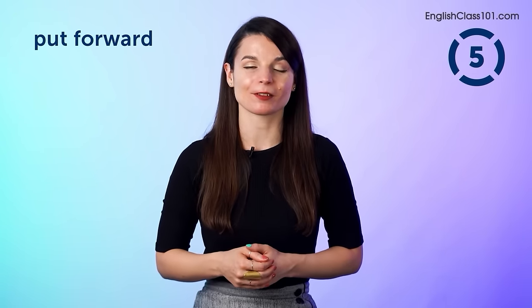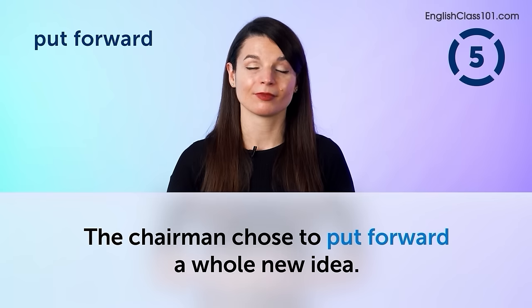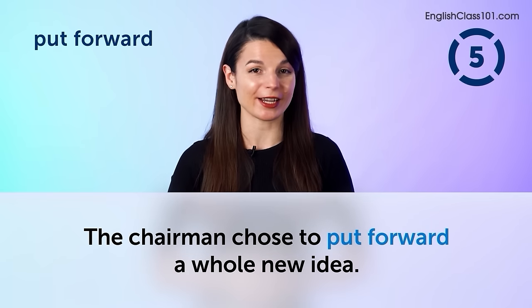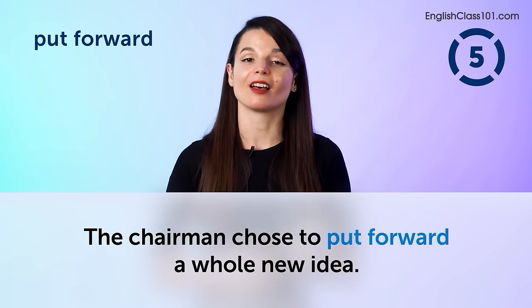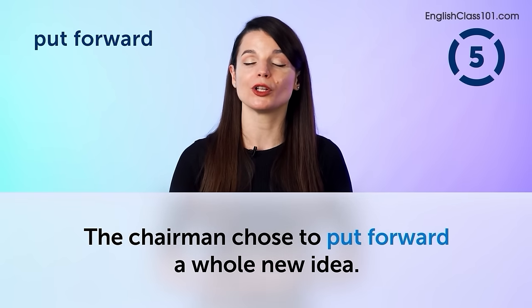Here's an example sentence. The chairman chose to put forward a whole new idea.